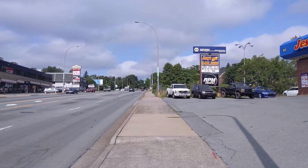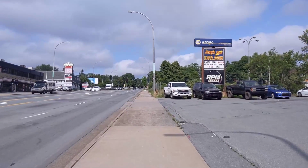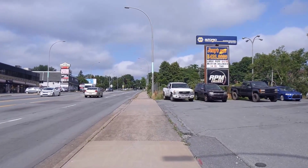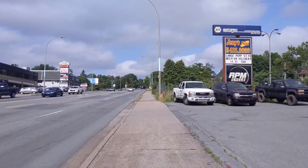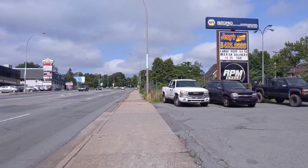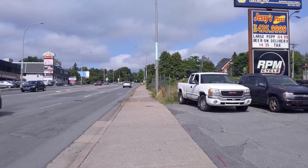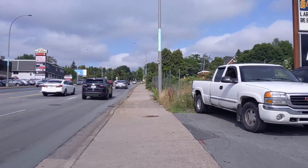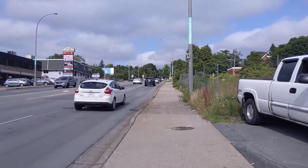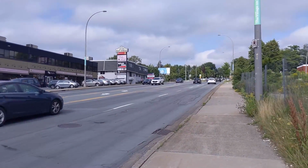Probably an overlooked area unless you live down here or you come down here for some reason. I'll bet it's safe to say there's a lot of folks over in Halifax that know nothing about Main Street in Dartmouth. But it's a busy street, and there's a lot of stores and shops on Main Street.